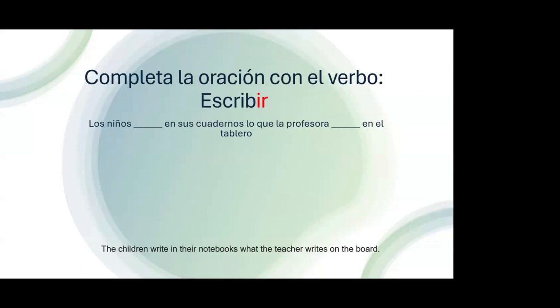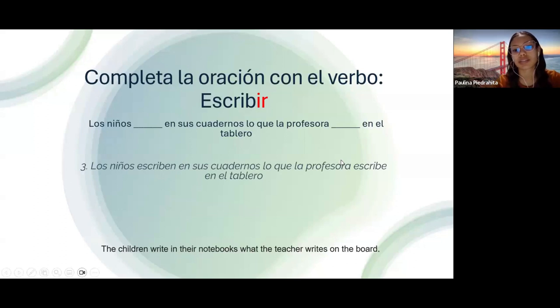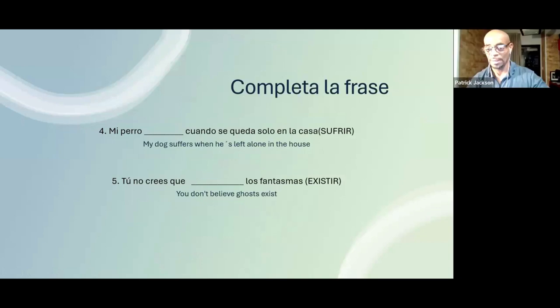Okay. Los niños escriben en sus cuadernos lo que la profesora escribe en el tablero. Súper bien. Los niños escriben en sus cuadernos lo que la profesora escribe en el tablero. ¿Quién quiere continuar? Charlotte.